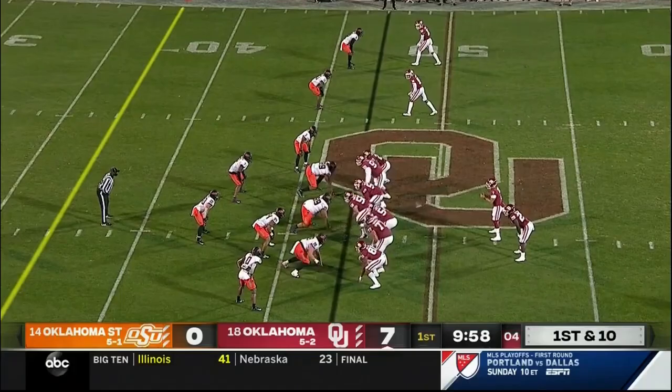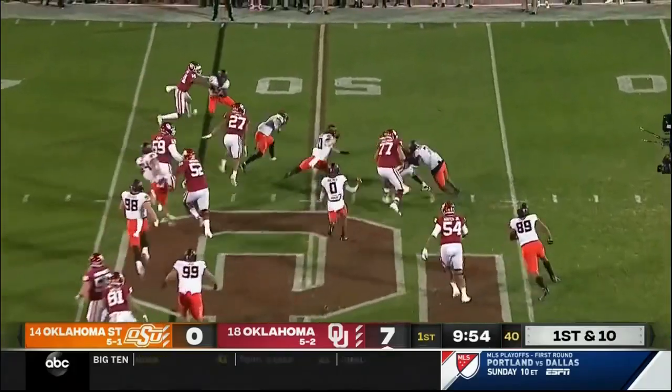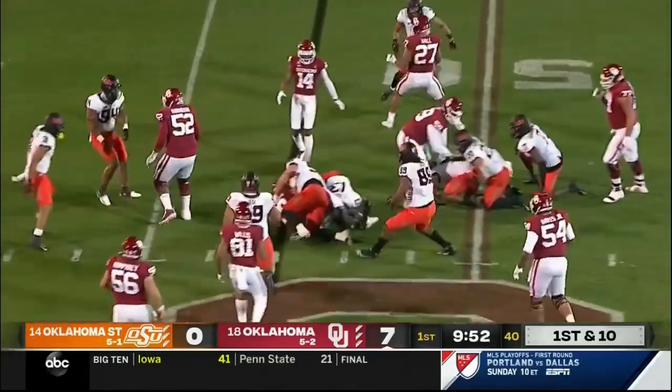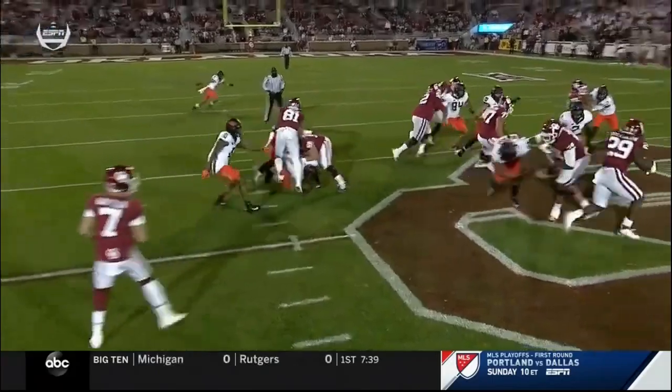Spencer Rattler said Kurtz was a good mentor to him, learned a lot from him about maturity and work ethic. Stevenson, they had him penned in behind. But watch the push right here. Push him right back into the backfield there.